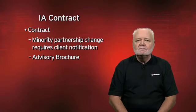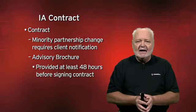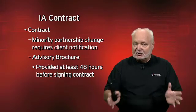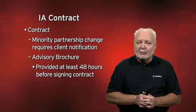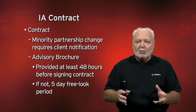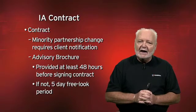Advisory brochure. The investment advisor has a brochure. Basically, it's a marketing brochure. They must provide that at least 48 hours before client signs a contract. If they do not provide that brochure within that time period, at least 48 hours before signing the contract, then they must give the client a 5-day free look period. If the client wants to cancel that contract within that 5-day period, they would receive back any money that they had paid to the IA.